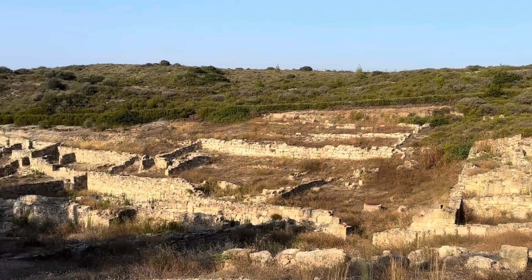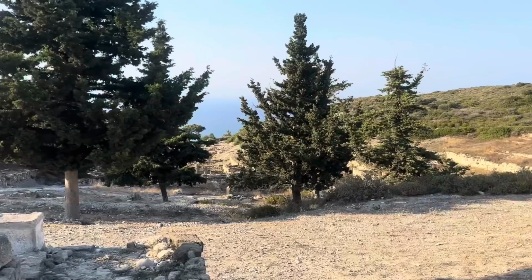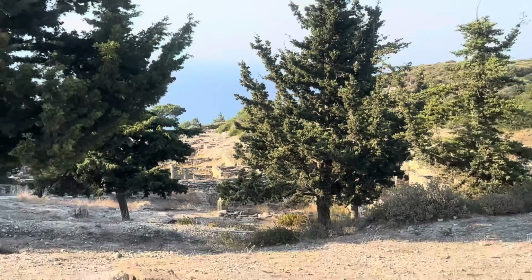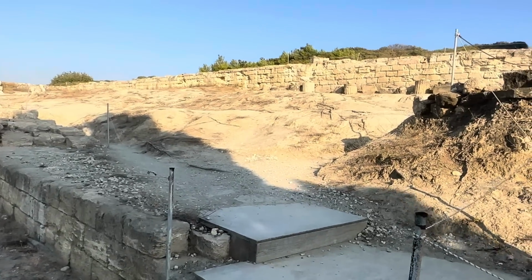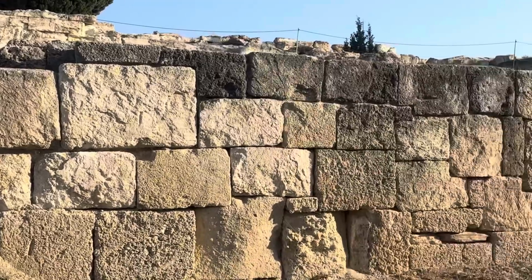And here we are, higher up to the top, looking down on where we just were. And once again, look at that view now that we're even higher. And by the time you're up here, you're surrounded by water everywhere. And those are columns up there as well.